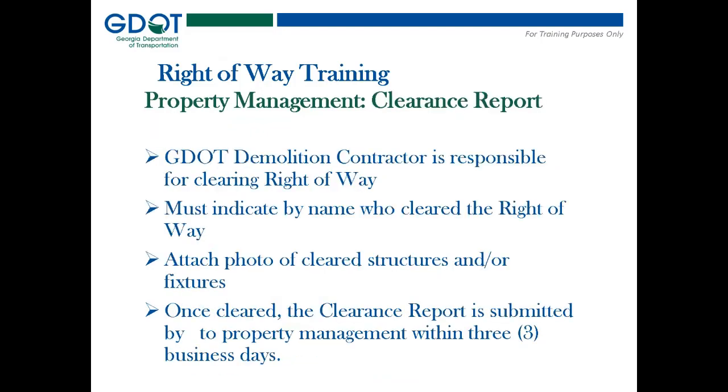At that point, the GDOT demolition contractor becomes responsible for clearing the right-of-way. When you turn the final forms in, that indicates by name who cleared the right-of-way, because occasionally a property owner will want to clear the right-of-way and retain those improvements.